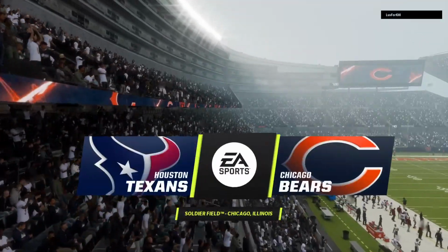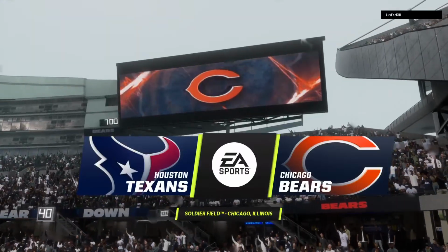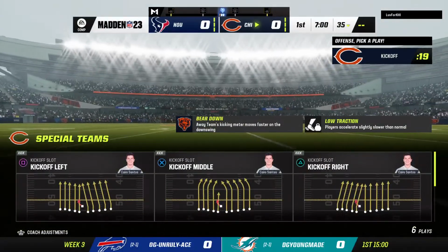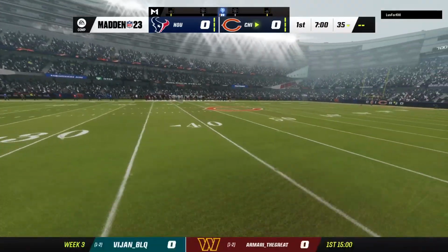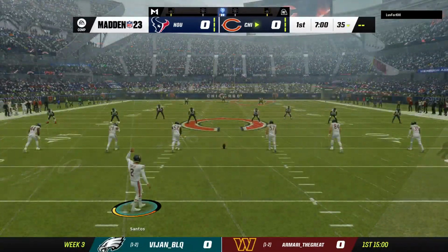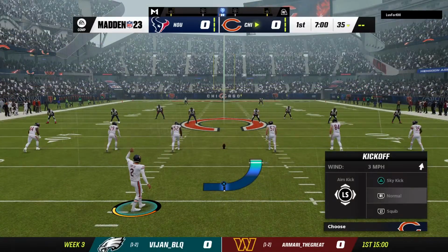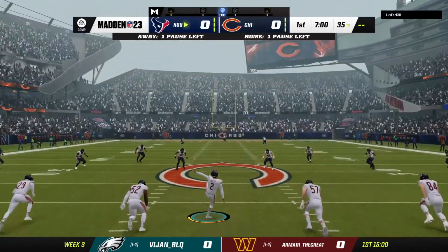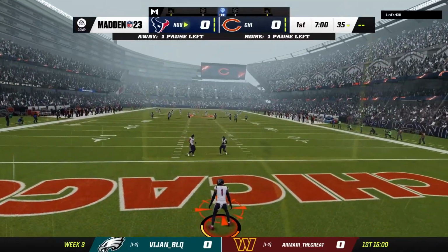Bit of a sloppy track here at Soldier Field. Still getting some of the wraparound rain bands of a low-pressure system that's hovered over Chicago the last couple of days. Today, it's week 3, and we've got a good one in store between the Houston Texans and the Chicago Bears. 2 weeks have come and gone. It's off to week 3, and we're underway on EA Sports.